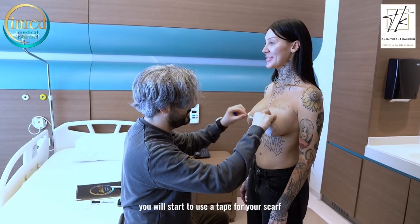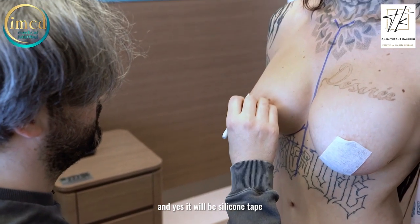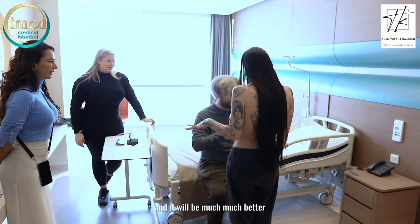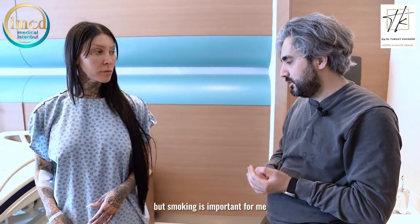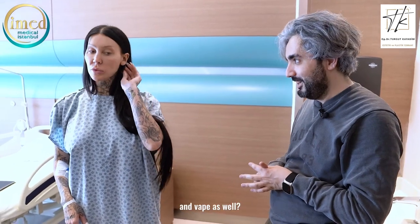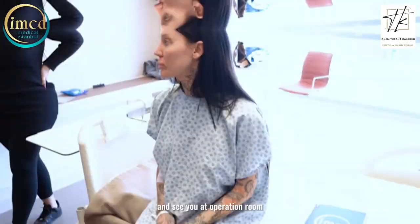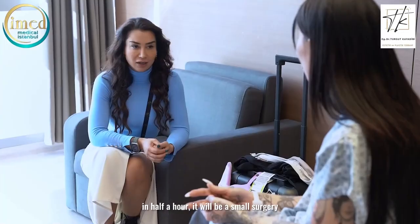After the first month, you will start to use a tape for your scar, and yes, it will be silicone tape, and it will be much, much better. Yeah, we will talk about these things, but smoking is important for me, yeah. And protecting your scars as well. Then see you at the operation room. We will be taking you in about half an hour. It will be a small surgery.